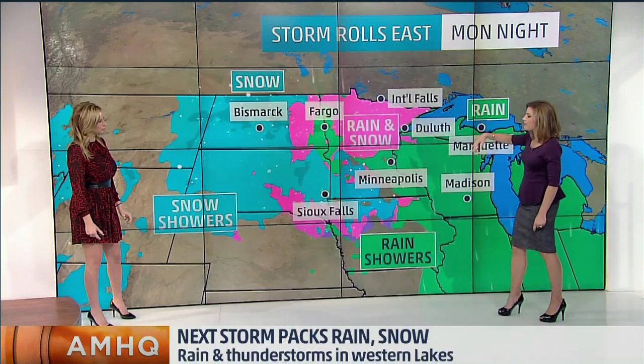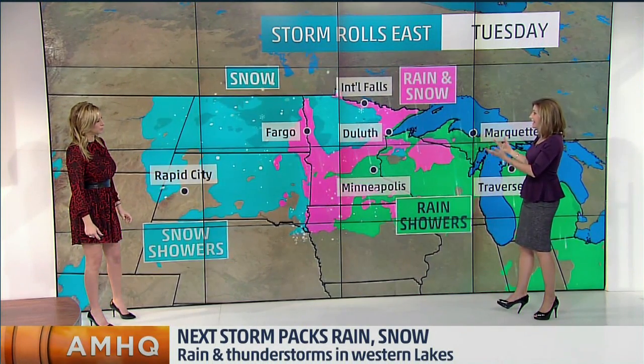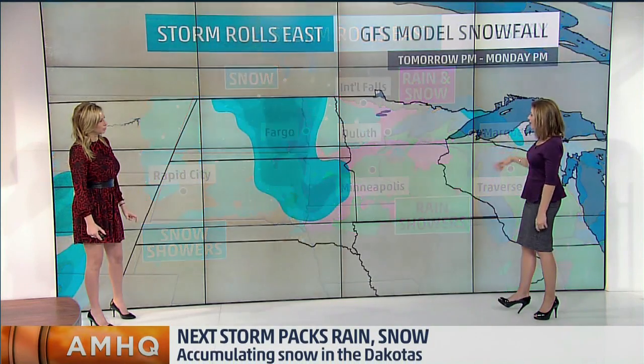And that's where we'll see the snow, on that backside of the whole system, the back edge of the low pressure. But ahead of it, it'll be rain. Minneapolis, more rain than anything else. Same thing for you in Madison and Oshkosh, Wisconsin.